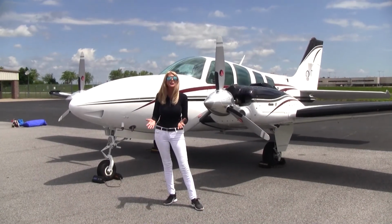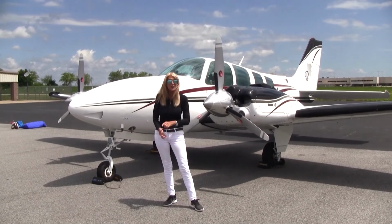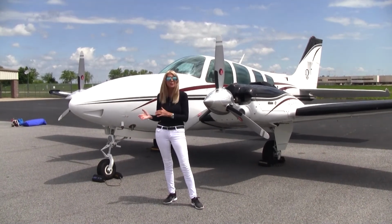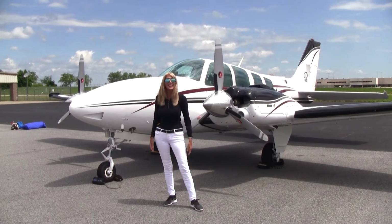This 1982 Baron 58 is looking for a new home. She's a 50th anniversary special edition, long-range tanks, air conditioning, updated panel, perfect gorgeous interior and exterior. Yeah, there's lots to love here.